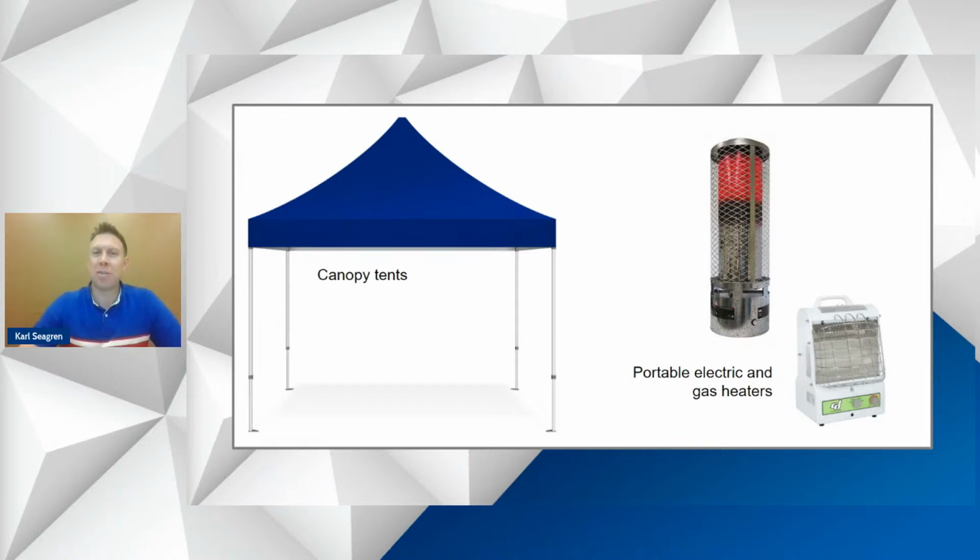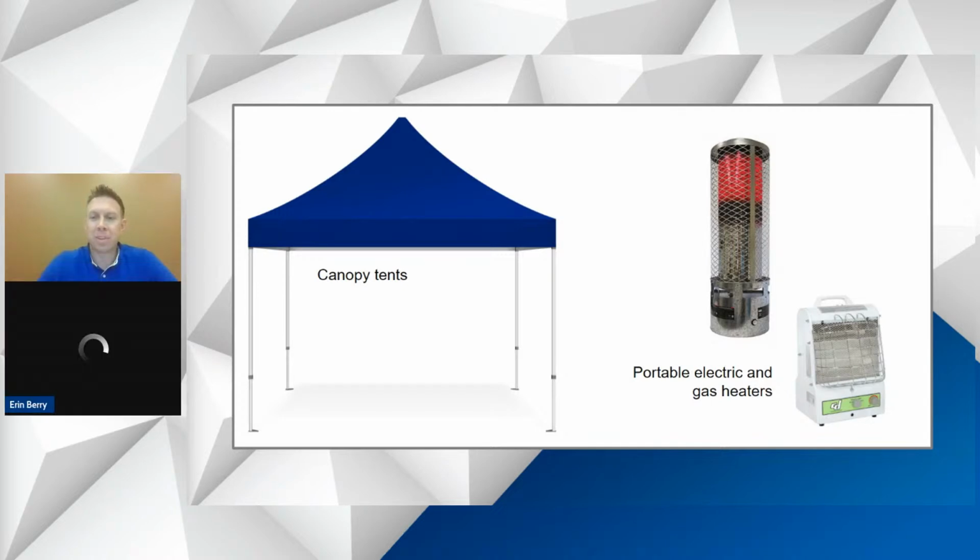You have the option to go that route as well. And then portable electric and/or gas heating options are also available through Direct Supply. And these are going to be necessary depending on the layout of your building and where you're hoping to set up this outdoor visitation space. So know that you can access any of that through your account manager. Just reach out to them and they'll be able to help you out. And back to Erin.